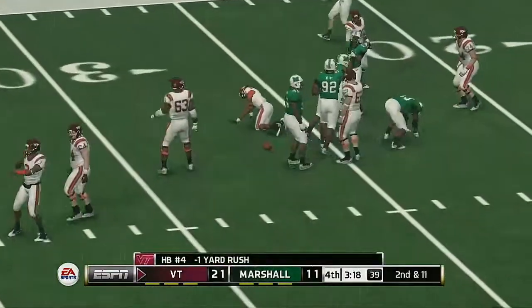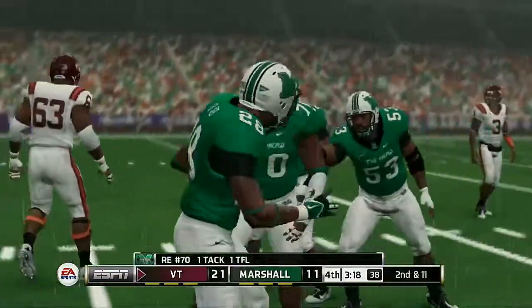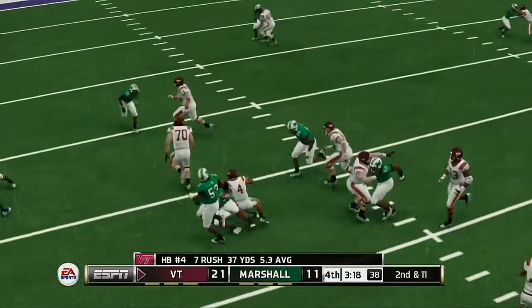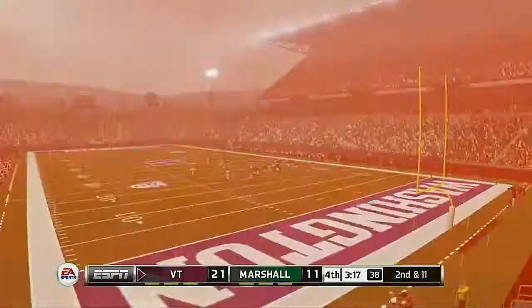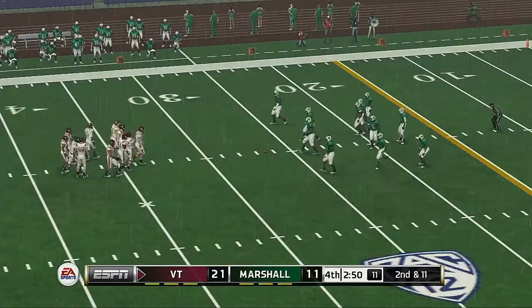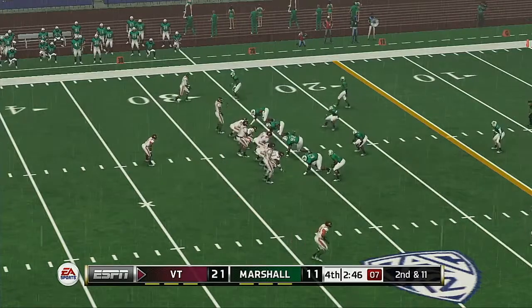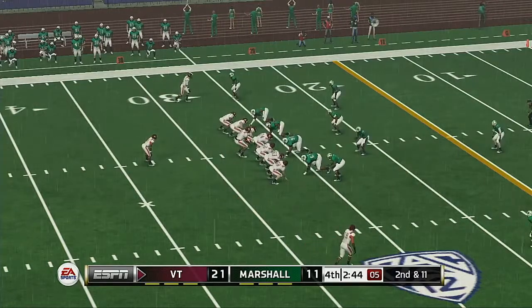Handoff, and he's met in the backfield. When this guy gets his arms around a ball carrier, I don't care who it is. He's not getting away. From the 26-yard line, second down. Just under three to go in regulation.